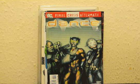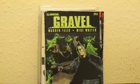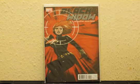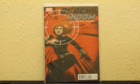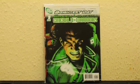From Avatar, this is the issue 10 of the ongoing series of Gravel, which I don't think actually went on for long. There you go. And Brightest Daytime, Green Lantern Corps #51. But it doesn't stop there. No, it carries on. Just move them out of the way. We have Black Widow 4, which was the mini-series that turned into an ongoing series, and then after issue 8, I think it was, Marvel decided to cancel it. Sorry. And Green Lantern Emerald Warriors #1. I think that's the cover A for that one. Very good.